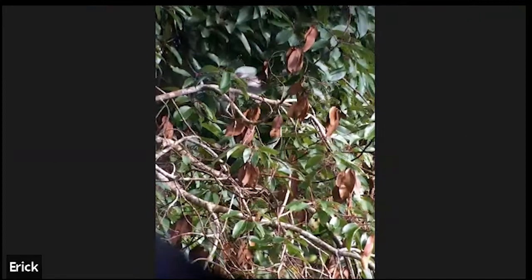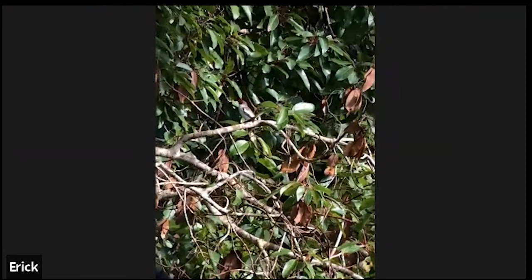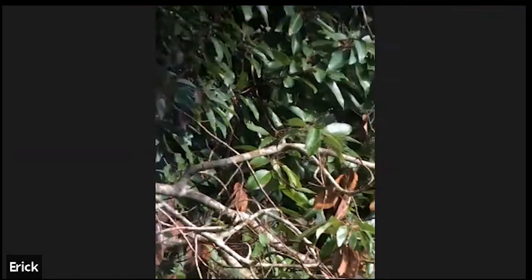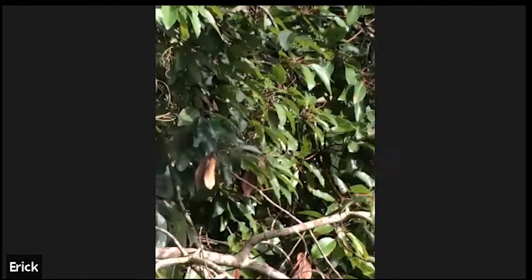You can zoom in now, Eric. Yes, go. Let me see. All right, just came in, you see? Yeah. A little red mask right there. Let me zoom in a little bit more. There you go, masked tanager. This is the female. The male is way more white, a brighter color. Oh, just moved a little bit.